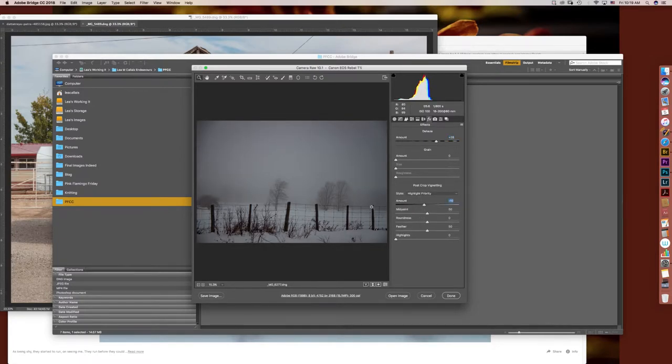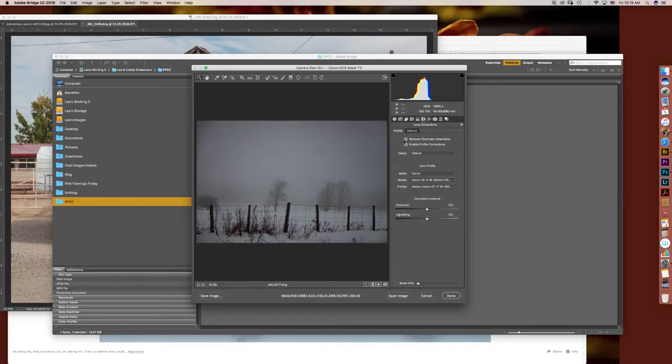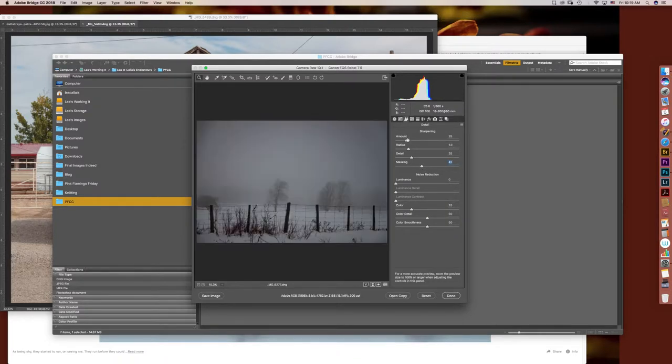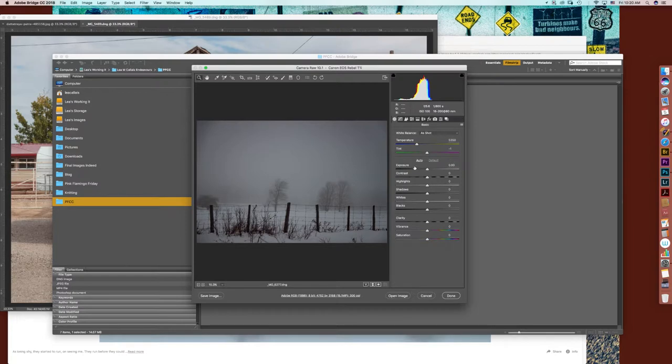I opened it up in Camera Raw. This is a raw image. And I did use post-crop vignetting because I like dark corners. I like that. And I set all my settings the way I like to. And all your settings are to your own taste.